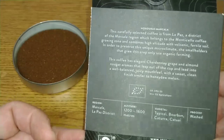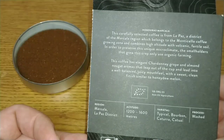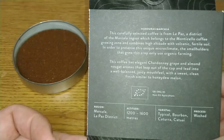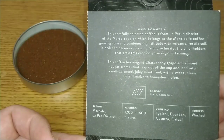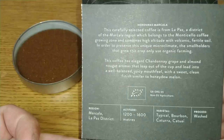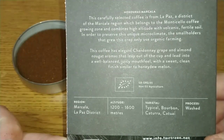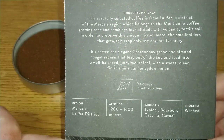So on the back of the pack it says Honduras Marcala. This carefully selected coffee is from La Paz, a district of Marcala region which belongs to the Monticello coffee growing zone, and combines high altitude with volcanic fertile soil in order to preserve this unique microclimate. The smallholders that grow this crop only use organic farming. This coffee has elegant Chardonnay grape and almond nugget aromas that leap out of the cup and lead into a well-balanced, juicy mouthfeel with a sweet, clean finish similar to honeydew melon.